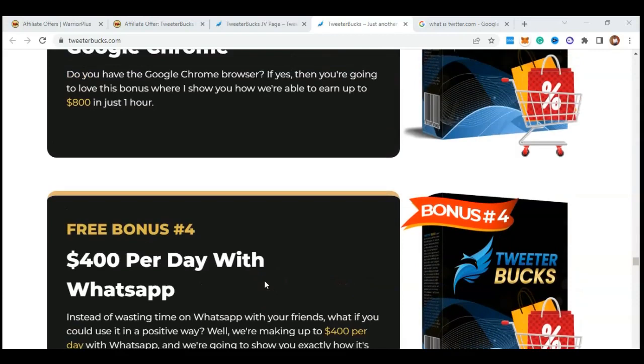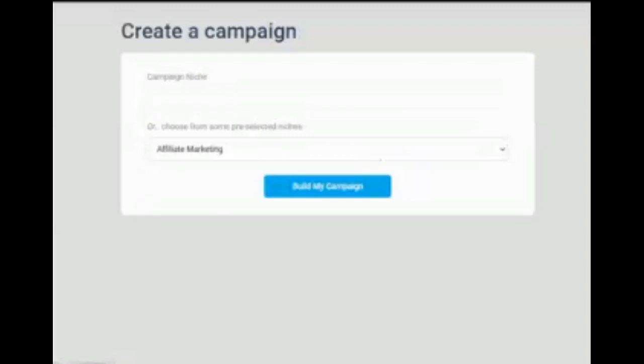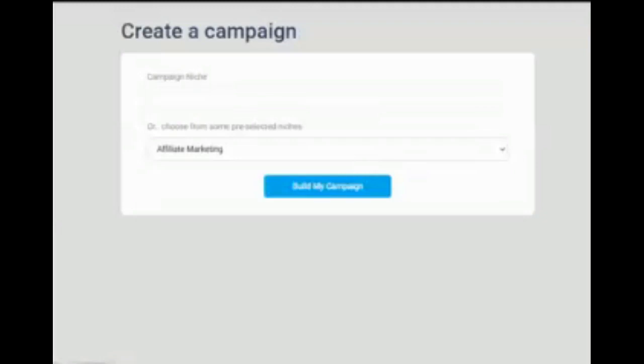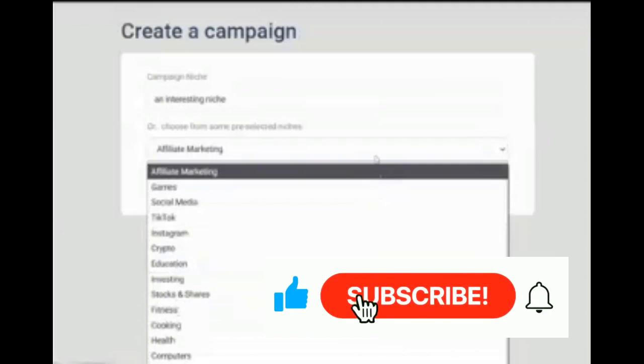Okay, so now let me show you the exact simple steps to run Twitter Bucks when you decide to get them. Very first step, once you launch Twitter Bucks on your computer, is to choose any niche. This is so that you can get truly targeted traffic. Enter anything you want. This could be make money online, weight loss, health, it could be anything. Just make sure you are targeting a direct niche.